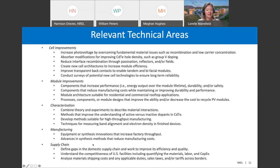Areas that the supply chain analysis could include are defining gaps in the domestic supply chain and working to improve its efficiency and quality, understanding the competitiveness of U.S. facilities, including quantifying the materials, labor, and CapEx, and analyzing material shipping costs and any applicable duties, sales taxes, and/or tariffs across borders. So we have a lot of possible areas here. We would expect that there may be more, so feel free to put forth your best ideas.